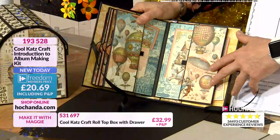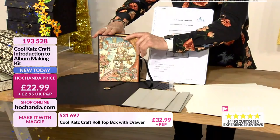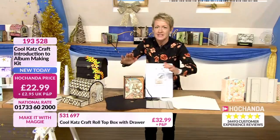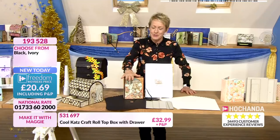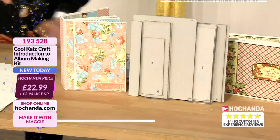193528 is your item number if you want to go for that, and that is your album making kit. All you will need are the memories and the inspiration. If you haven't got any memories, go out and make them and then pop them into the book, or even take the bookmaking kit with you if you're going on holiday and put your memories in as you go along. It's a nice little project to have. Right, we'll move on because that is one of your card making kits.